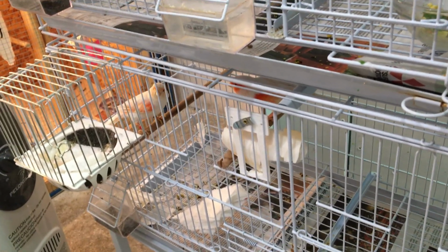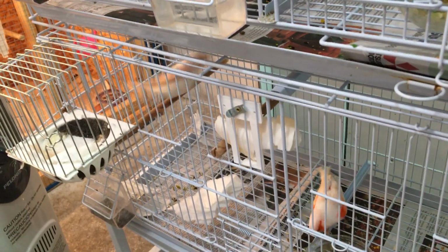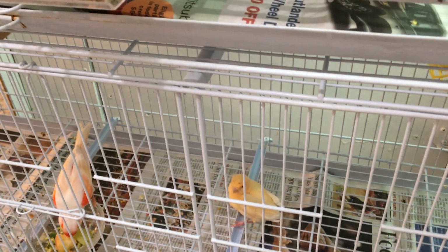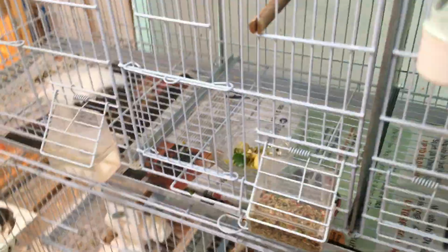She's really interested in the nest, so I think we'll be okay. I think she'll build in these next couple days, and we'll get some eggs out of her. The baby's pretty cute. He just sits there and chills, and the parents come and feed him. So those are the canaries right now.